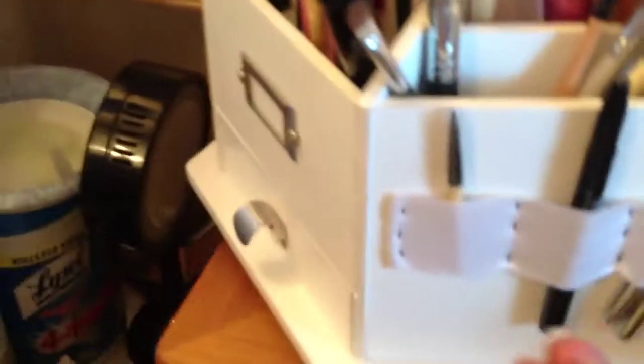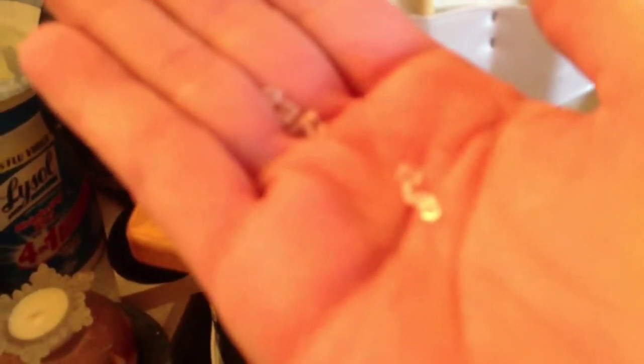And then I just have those little, let's see if we can get some out. I just have these little pellets in there. They're actually for crafting, but I don't know what they are, just little polyfill beads or something. But I like them. They work perfect in here.